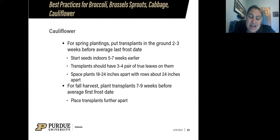If they are smaller, then they may be sensitive to frost and end up dying. So if you think they're too small and might succumb to frost damage, try to cover them up in the evenings to prevent the frost from hurting them. Now you need to space your plants 18 to 24 inches apart with rows a minimum of 24 inches apart.